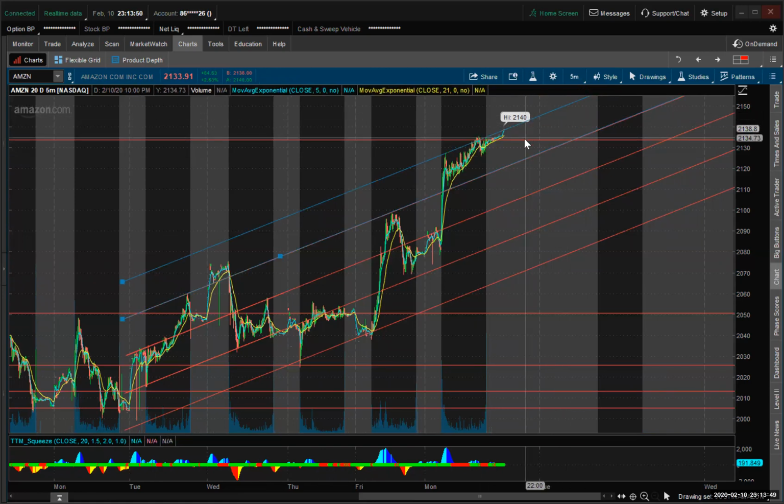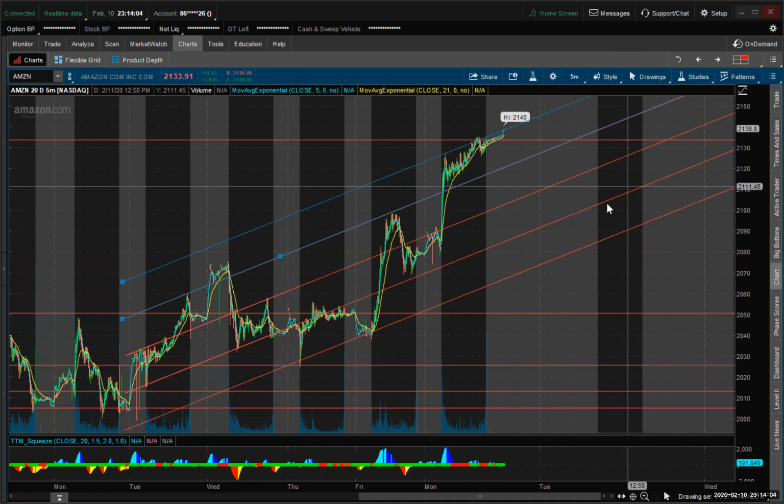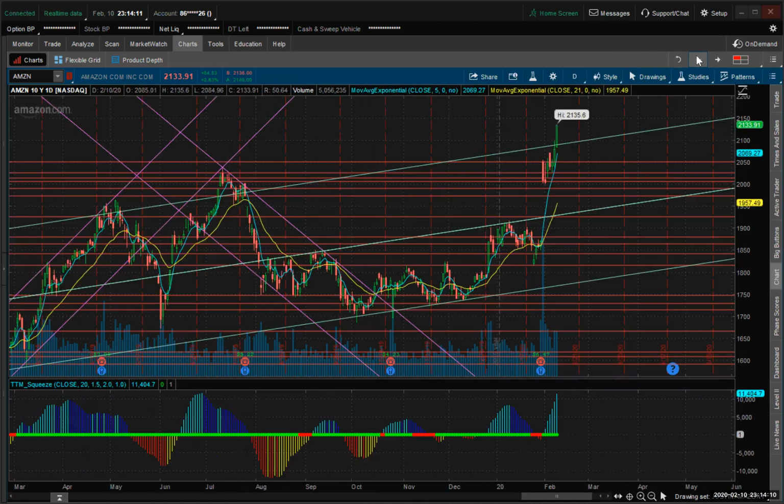I don't know that we need to copy this up again, but we can look for that to just continue to grind higher. At some point, we'll have a deeper pullback because it just needs to rest a little bit more. But for right now, it's just moving really nicely bullish. And we'll just continue to watch for some bullish trades and see what happens this week.